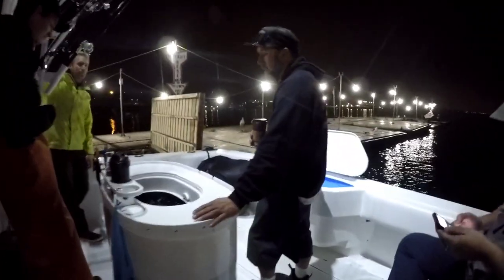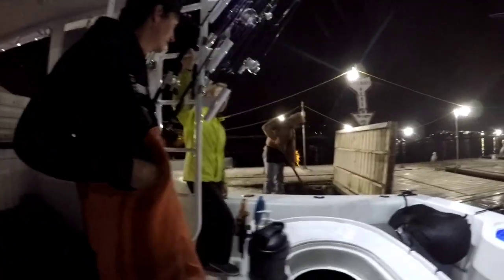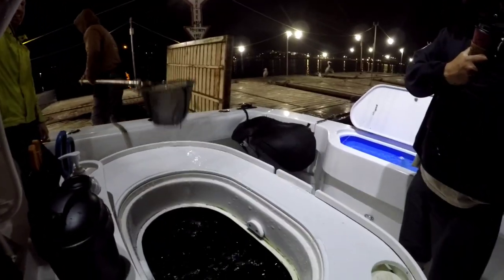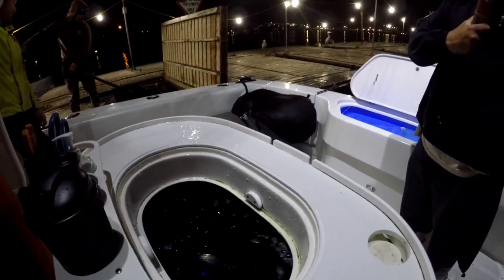Nice walk around bow, plenty of room for people to fish. There's only six of us. Then you come down to the back. Good area. Got Mike, got the captain decking, getting us the fish. Good size chovies. Good size ones too.